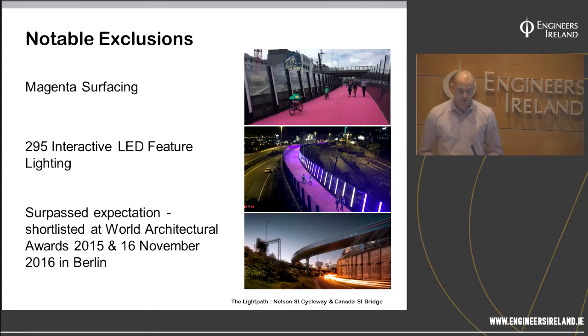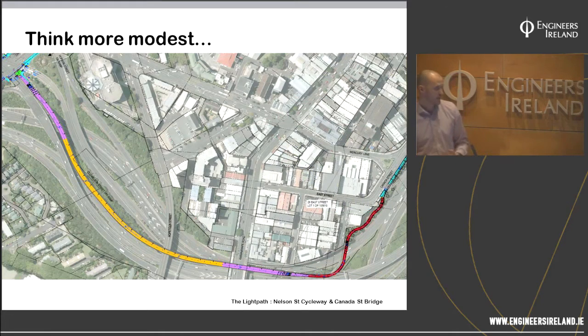So you can see now the notable exclusions from our original scope. The magenta surfacing, or the pink surfacing, was not part of our original scope. The 295 interactive LED lights weren't even a twinkle in the Transport Agency's eye at this stage. And just to note that the Canada Street Bridge really surpassed all expectations by getting shortlisted at the World Architecture Awards 2 years running. So bring it back to more modest beginnings in terms of budget as well, and I'll bring it back to this image again.